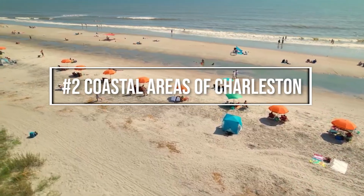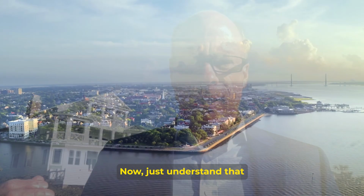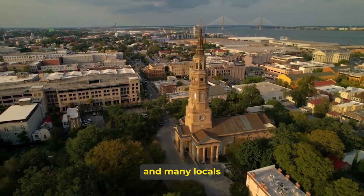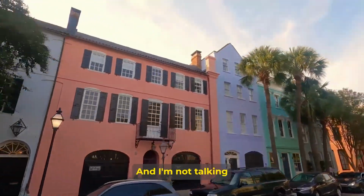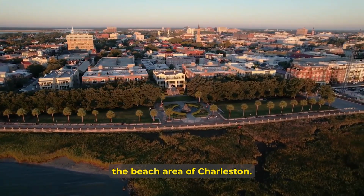Number 2 on our list is the coastal areas of Charleston. An absolute fan favorite is the city of Charleston. Now, just understand that Charleston is the largest coastal city in South Carolina, and many locals have complained that it's getting too crowded. And I'm not talking about the city, guys. I'm talking about the hidden gem, the suburb, the beach area of Charleston. And it has a handful of distinct beaches. That's what really makes it a special area.